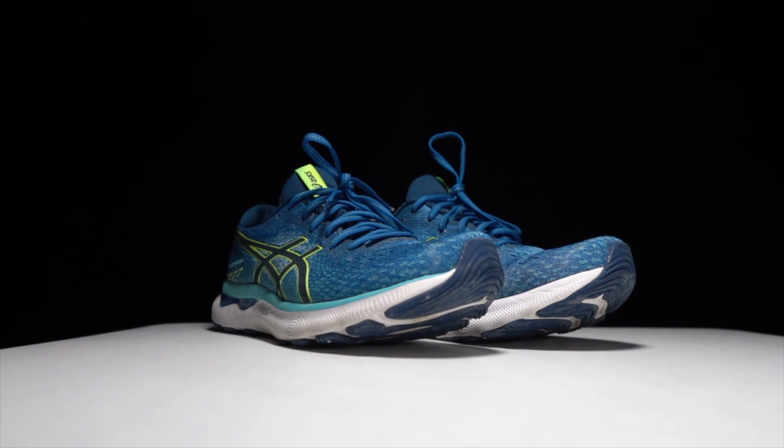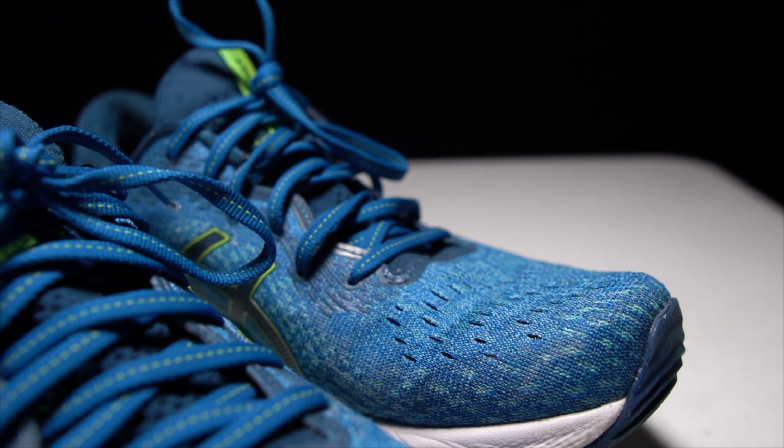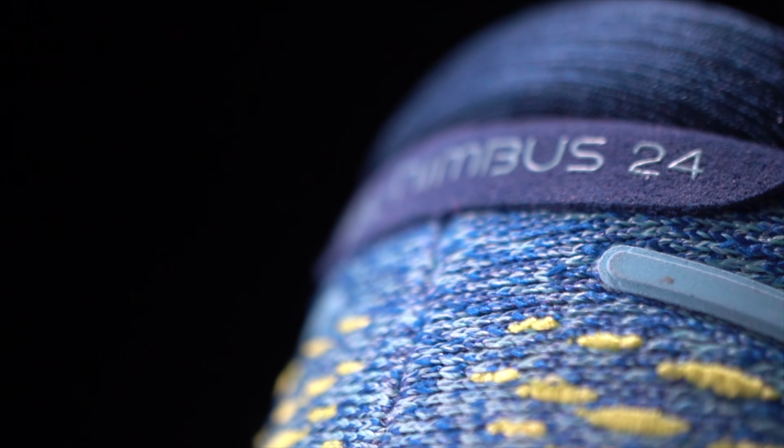This is the Nimbus 24, a bridge between ASICS' storied past and an exciting new future. But since I first started running in this shoe, the way I've been using it has changed. It's time to talk about the Nimbus 24 after 100 miles.